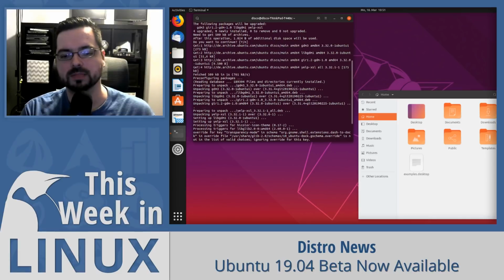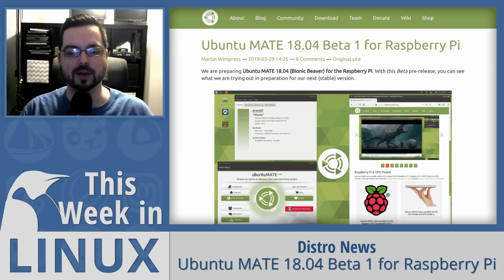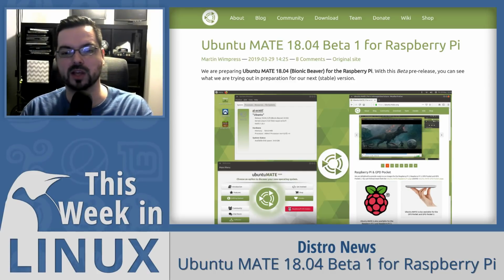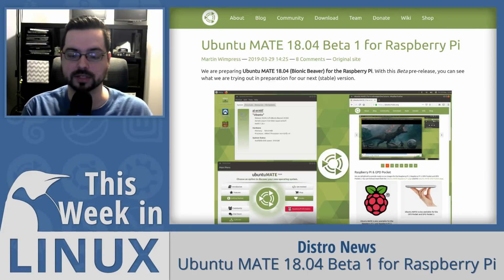But for now, let's move on and talk about the new beta release for Ubuntu MATE, because they have one that's really cool for the Raspberry Pi. Ubuntu MATE 18.04 Beta 1 for the Raspberry Pi is now available. And it's available for the models B2, 3, and 3 Plus. It's optimized for these builds for the Raspberry Pi without sacrificing the full desktop environment that Ubuntu MATE provides on a full PC. And in this particular release, it includes the Ubuntu kernel that is fully maintained by the Ubuntu kernel team and security teams.